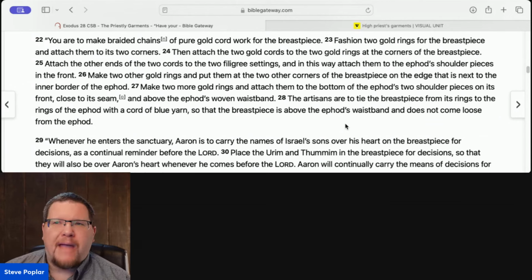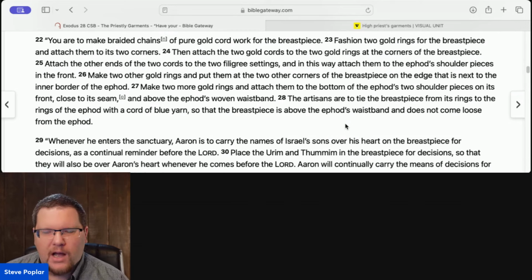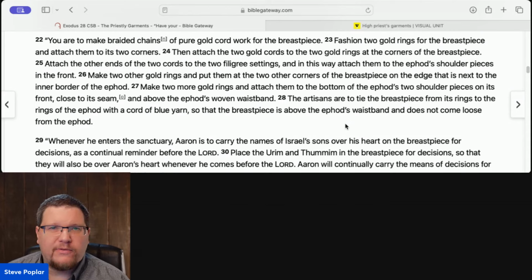Just to drive that back to us being priests, if we are to be priests, should we not remember who we are responsible for? Steve, I'm just responsible for me. Maybe my family too. Friends, we are to be a nation of priests who are responsible for all the people. We're responsible for the lost people surrounding us. We're responsible for the Christians that God has surrounded us with.